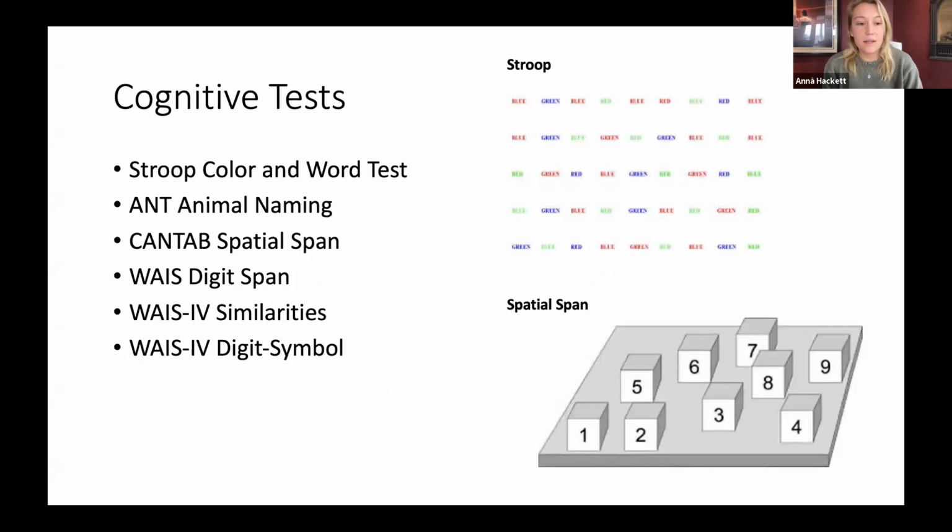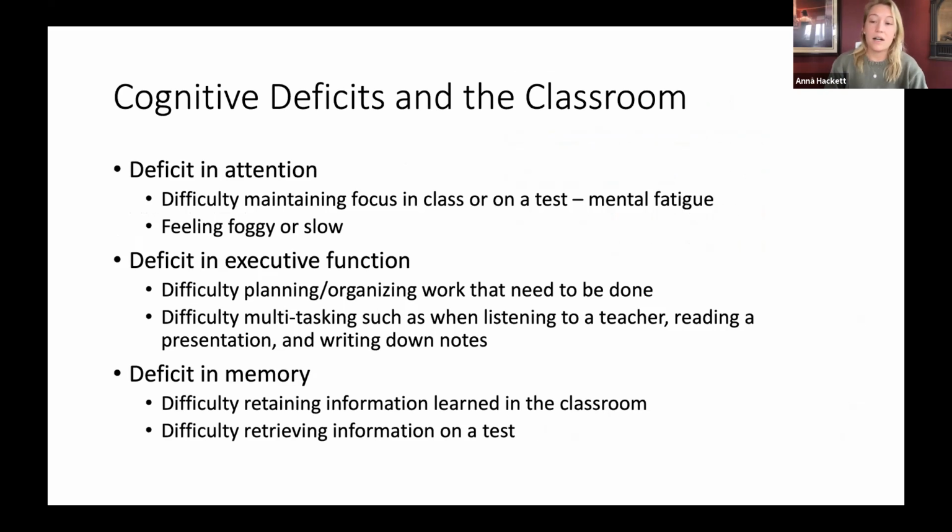The cognitive tests used in this study were the Stroop color and word test, the animal naming test, the Cantab spatial span, the Weiss digit span, Weiss 4 similarities test, and the Weiss 4 digit symbol test. Cognitive deficits can look a few different ways in the classroom. A deficit in attention might manifest as difficulty maintaining focus in class or feeling foggy or slow. A deficit in executive function could be difficulty planning and organizing work that needs to be done, or multitasking when taking notes and listening to the professor. A deficit in memory could look like difficulty retaining information and then later retrieving that information on a test.